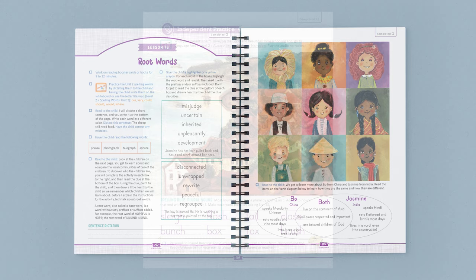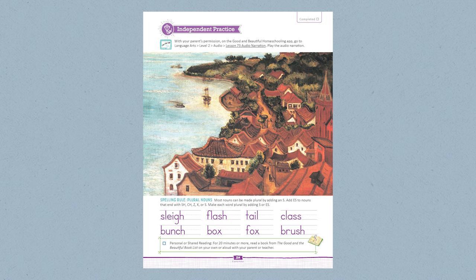For the independent practice section of this lesson, the child practices a spelling rule and listens to an audio narration, which is quickly accessible on our free Good and Beautiful homeschooling app. These art appreciation audio narrations are one of the things that pilot children and parents loved about this course. The child listens to the narration while looking at the painting in the course book. Through these narrations, the child learns how to study a painting and how to write about it using model language.